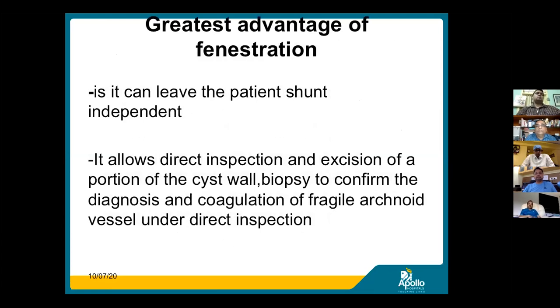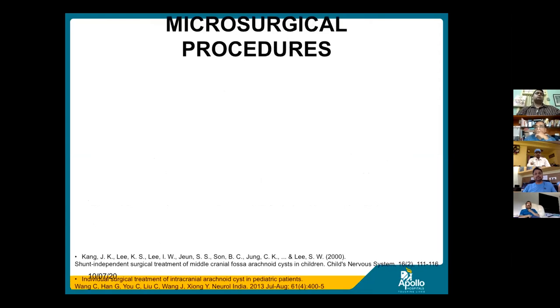What are the advantages of fenestration? Because conventionally, for many of these cysts a shunt was done, but fenestration can leave the patient shunt independent. And the other thing is it allows direct inspection, and we can do an excision of a portion of the cyst wall, and we can do a biopsy. And if there are fragile membranes or fragile blood vessels crossing, we can coagulate them, because sometimes when the cyst wall collapses, there can be a hemorrhage if there is a rapid decompression, because there will be thin bridging vessels we can see.